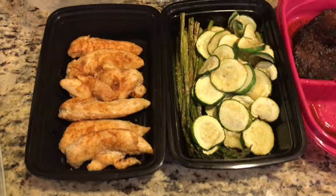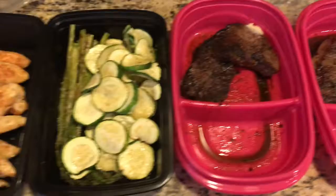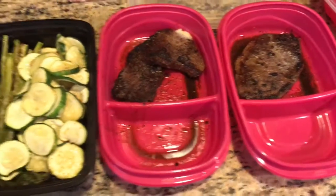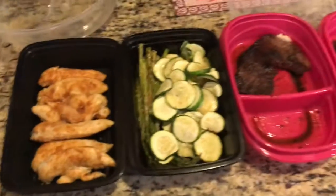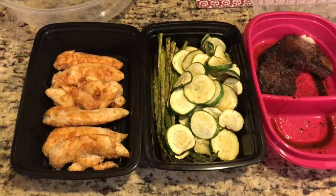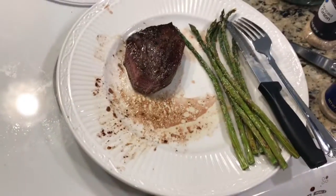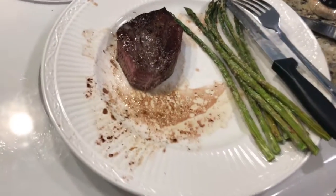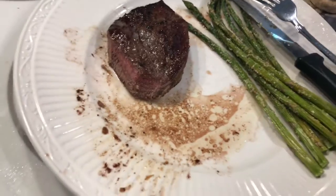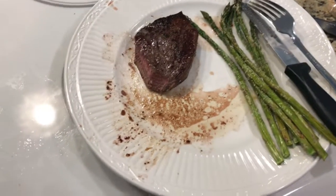Here is my meal prep. I got my chicken, my veggies, asparagus, and zucchini, and then 2 steaks for dinner. So this is going to be my lunch and dinner probably for the next 2 or 3 days. So we'll see. Okay, but despite almost burning down the house, the steak actually turned out really good. It's so delicious and tender.